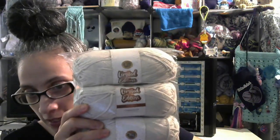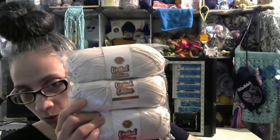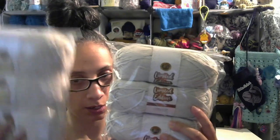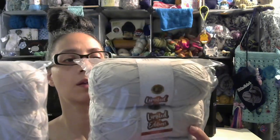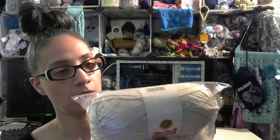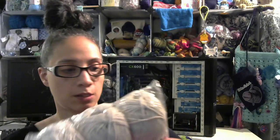And I got another one. Is this the same one? Mm-hmm. This is another one, but this is a slightly different shade. But it's still in the neutrals collection. I'm not for sure if you guys are going to be able to tell. This one is more of a cream and this one is more of a gray tone. But I believe these all have the same specs.